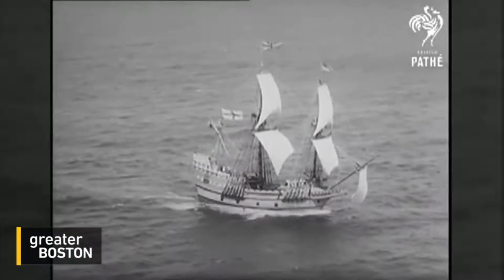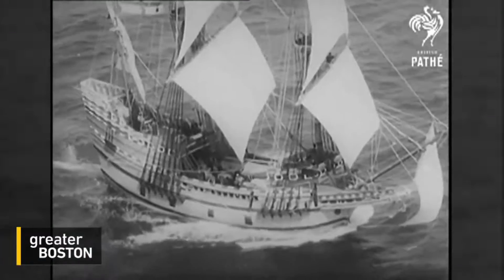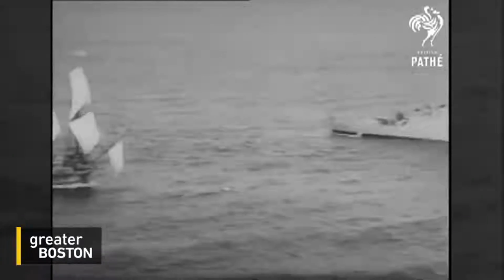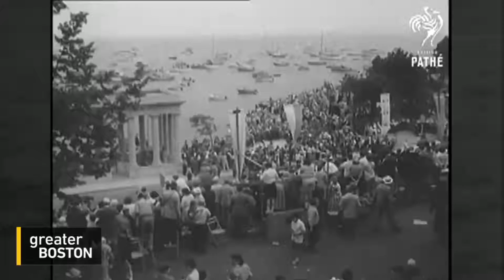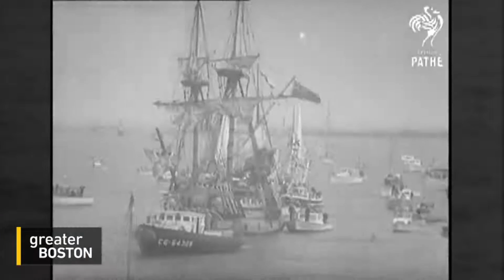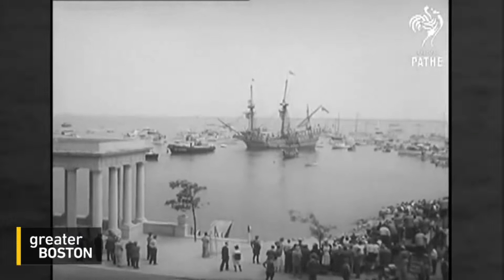After nearly 2 months at sea, Mayflower II sails into harbor at Plymouth, Massachusetts. Like the original, it sailed here from England. It was 1957, and a film crew captured it all. John F. Kennedy was among those in a crowd of 25,000 people who gathered at Plymouth Harbor to welcome the ship. The Mayflower drops anchor hard by Plymouth Rock.